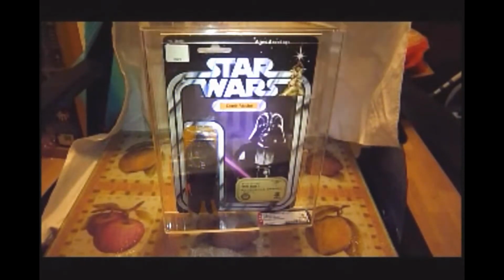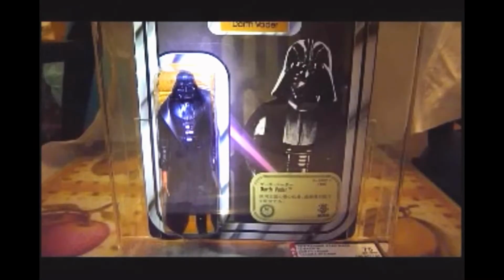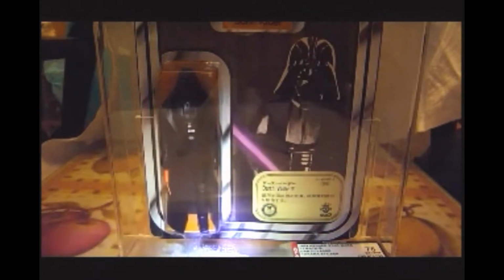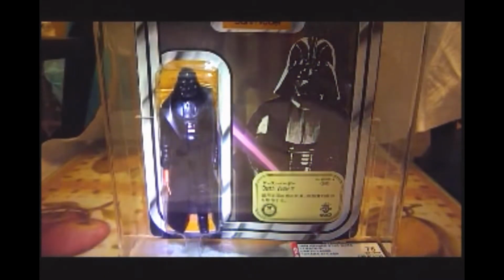Much nicer. Okay, better look at the actual figure, Darth Vader. It's a classic normal figure with just the regular lightsaber. Nice figure though. And there's the Japanese label there, and the actual Darth Vader photograph behind. Great image.